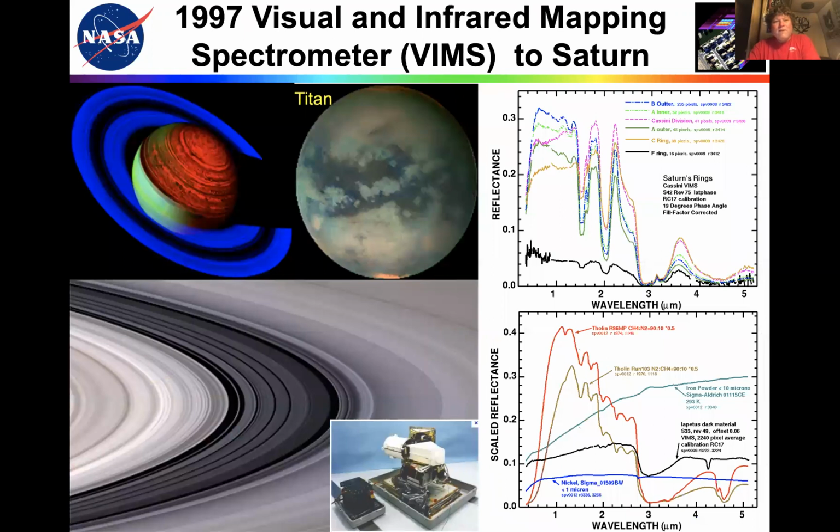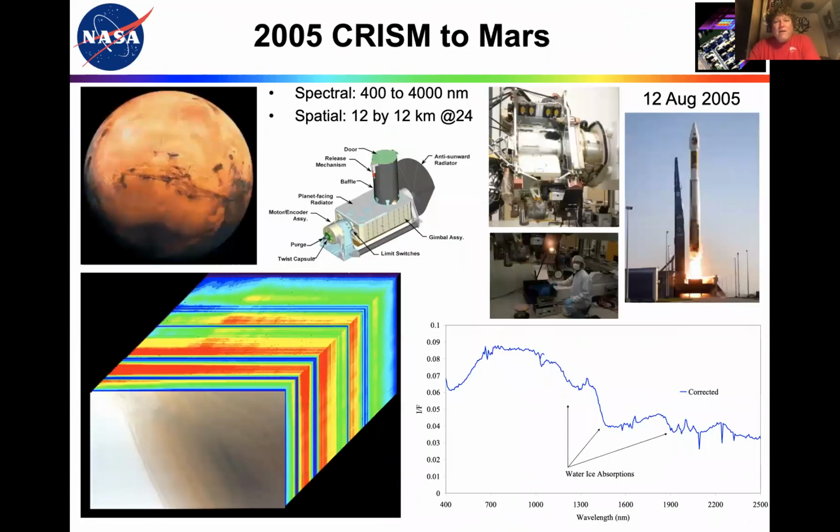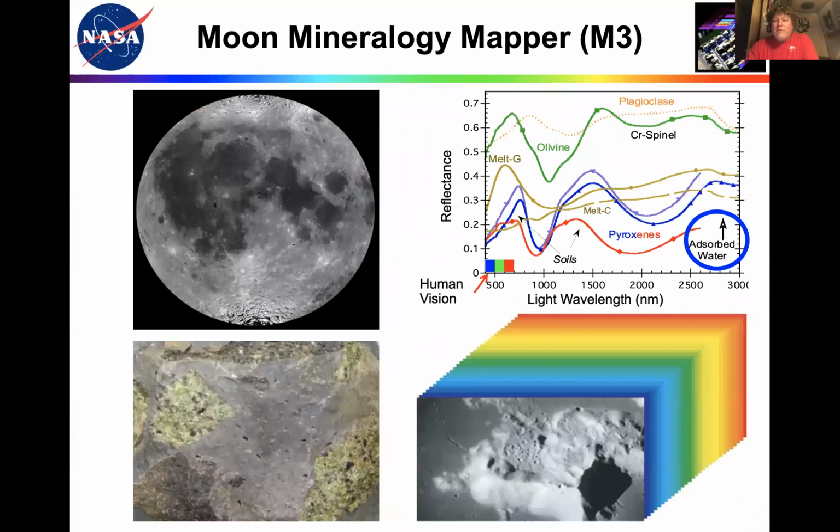So we sent VIMS to Saturn. We got spectra from that. And we sent CRISM to Mars, and that was able to find a material called gypsum on Mars, which you have to have a few million years of a shallow ocean to make gypsum on Earth. And so this was evidence of water on Mars existing for a significant period of time way back in the past. We've also sent one of our imaging spectrometers to the moon.